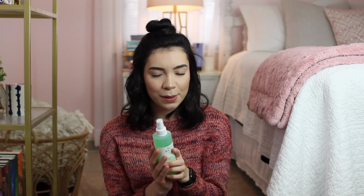I know that for a very long time there was just a ton of hype around these facial sprays. There are a couple different versions. I personally just like the scent of the cucumber one the most, which is why I buy this one, but they also have the rose water spray, which is the original, and then at this point they have a lavender and I think an orange.